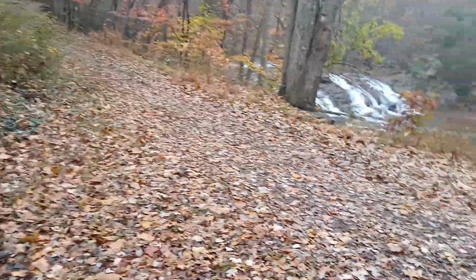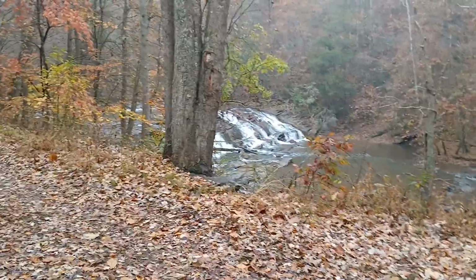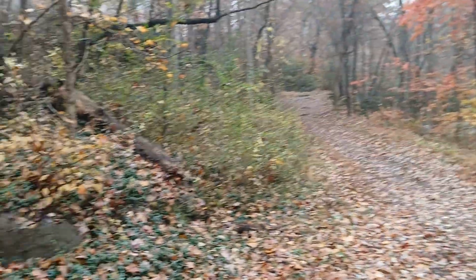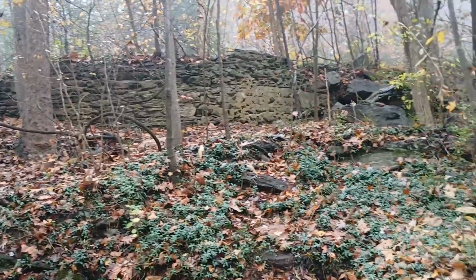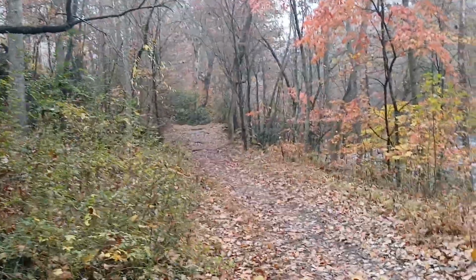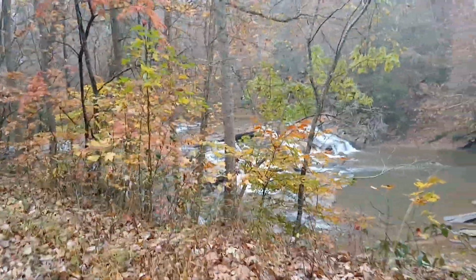And I just love this place. There used to be an old mill here. I'll insert a picture. And folks come out here to play in the creek and to look at the waterfall. And most of them don't really have a clue about the history of this place.